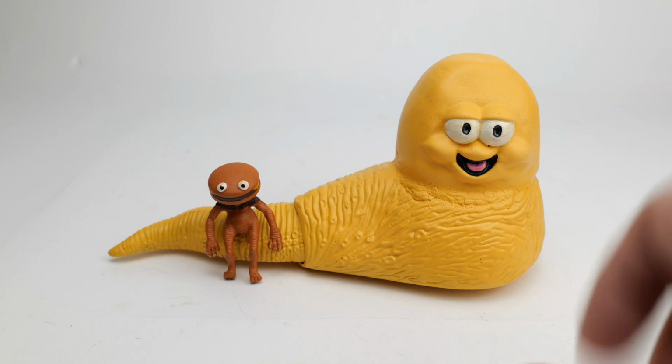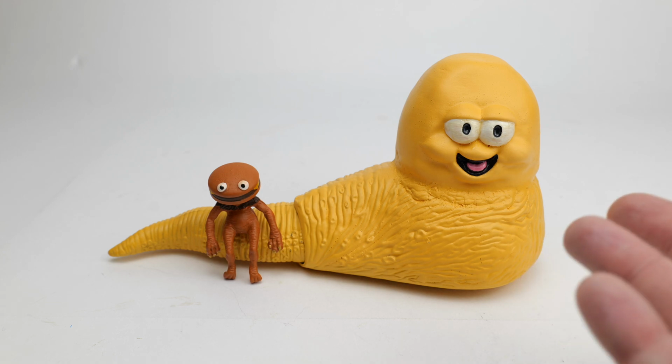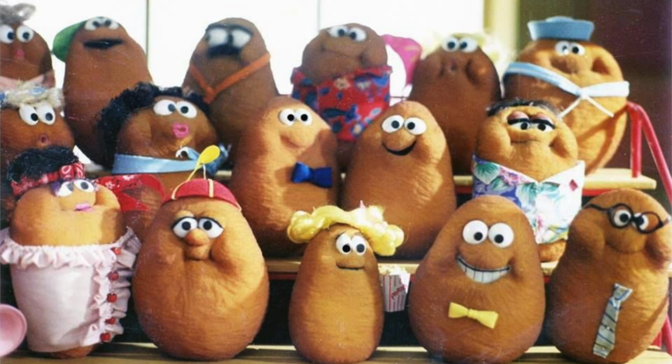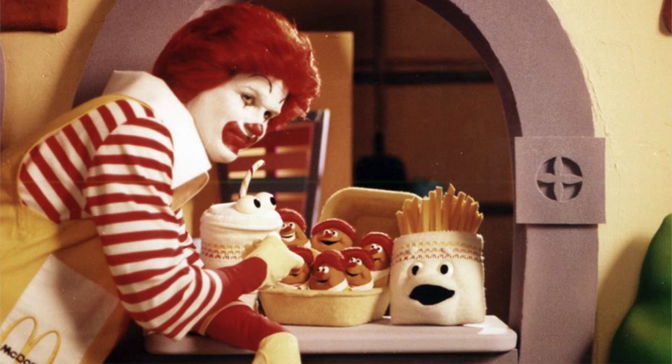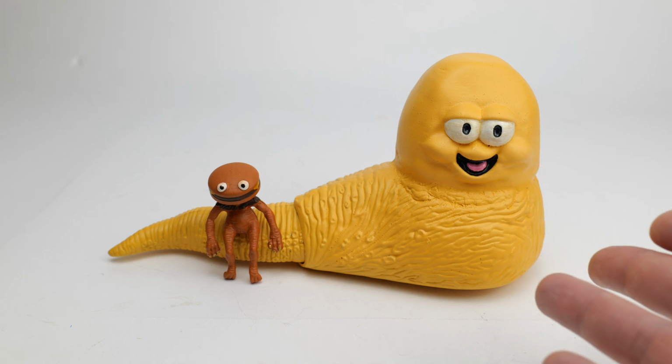Now, if you're of a certain age, roughly my age, I guess you'd say, you may recall there was a series of McDonald's commercials that featured chicken nugget puppets and hamburgers and things talking and singing, which, if you think too much about it, is a little strange, but they were quite popular for a while. They had some toys and merchandise made for them, and that's basically what this is inspired by. This is made by Beast Labs.